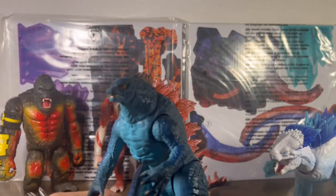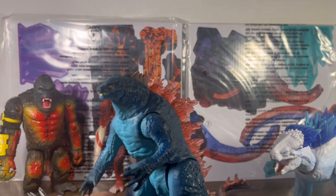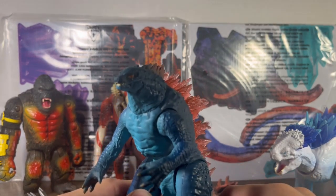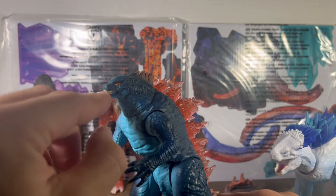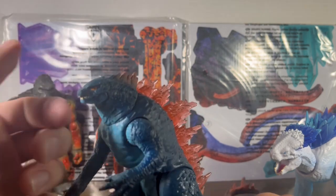Godzilla. Godzilla might be the weakest point of this line, sadly, of this set anyways. The only reason I say this is because they still haven't fixed the jaw thing. The eyes are probably the weakest point for this, because like any Godzilla, the eyes are really wonky.